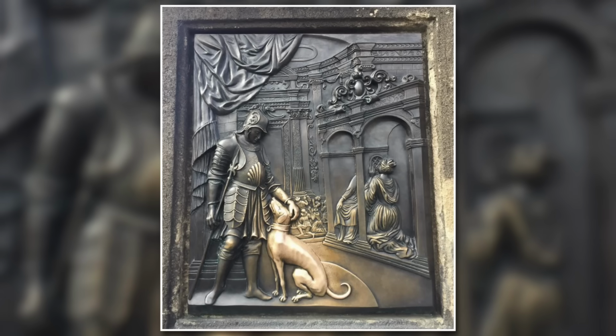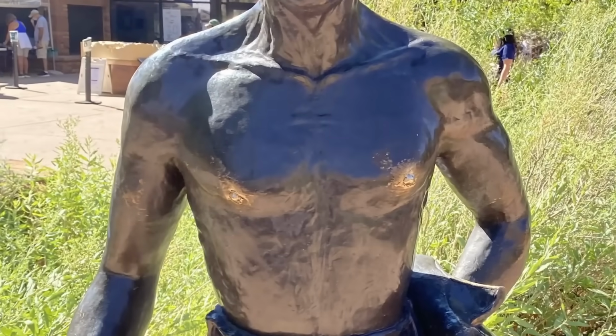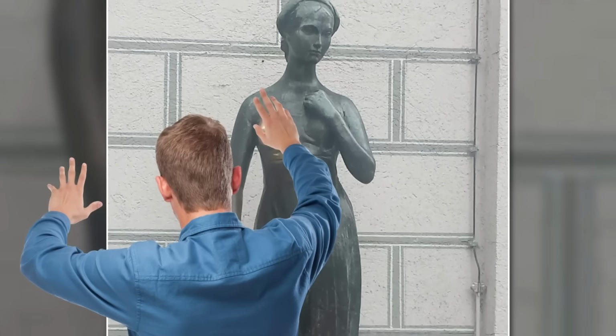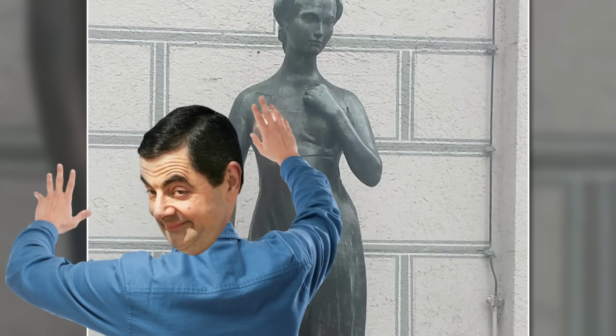Although not all superstitious strokes are so wholesome. Case in point, this poor fella at Zion National Park in Utah has had his chest worn down by a couple of nipple rascals, and this unfortunately fondled statue in Munich has been rubbed by tourists wishing for luck in love. Though I bet they looked like real boobs as they did it.